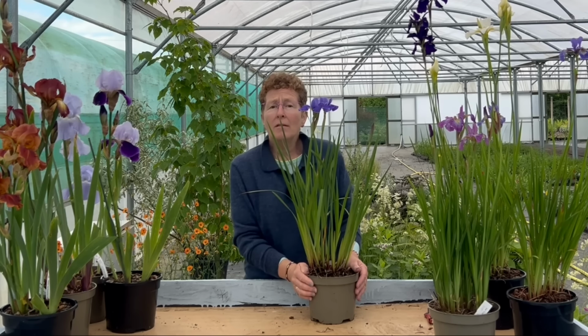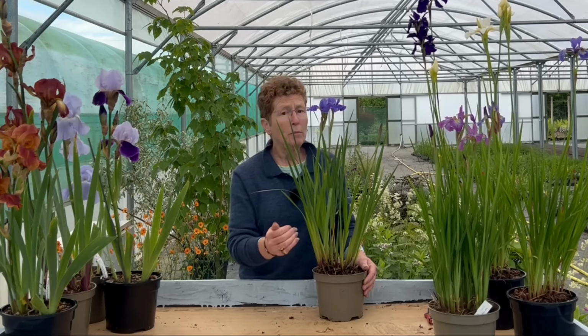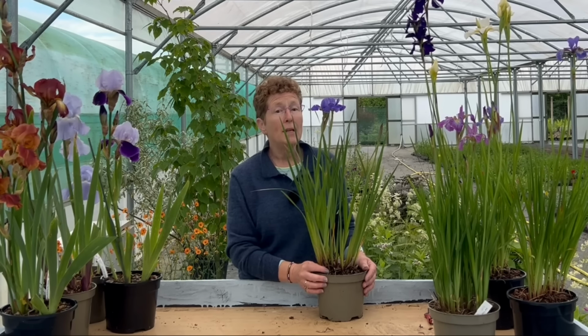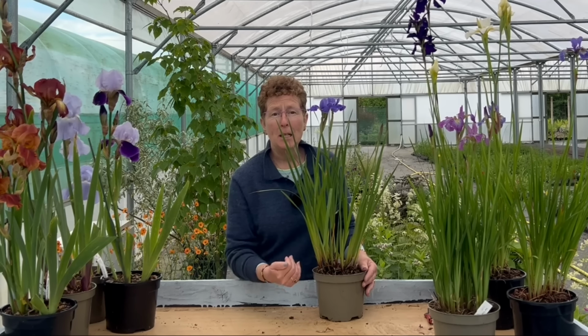Now, Siberian irises are really quite happy in most conditions. So you can push them a little bit shady, you can push them sunnier, and they will tolerate most soil types. That makes them probably just a little bit easier to grow.